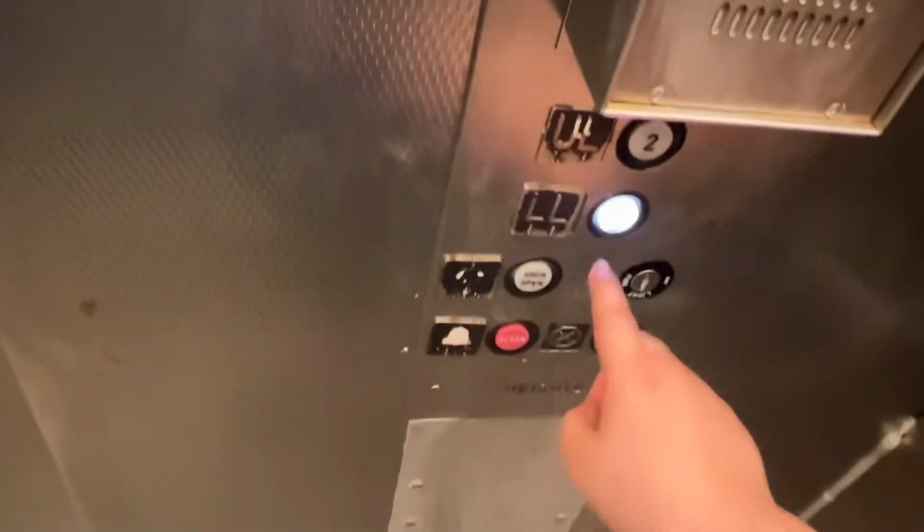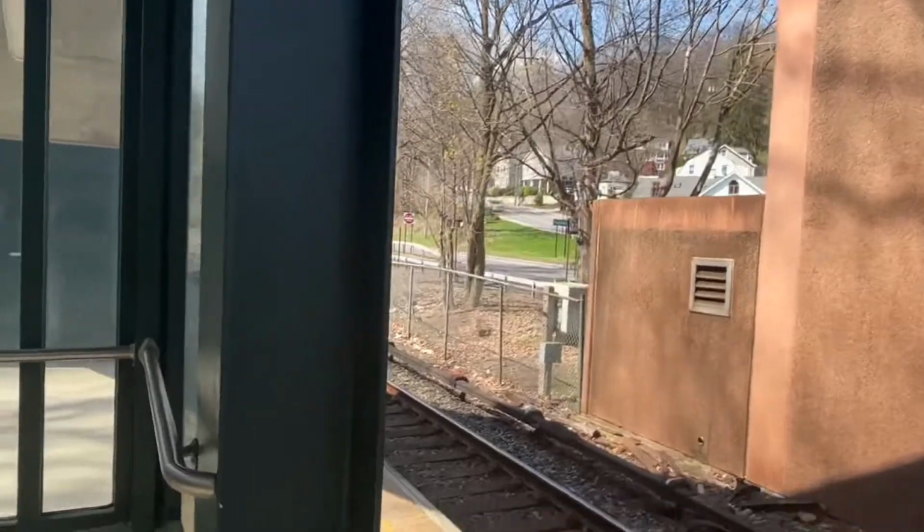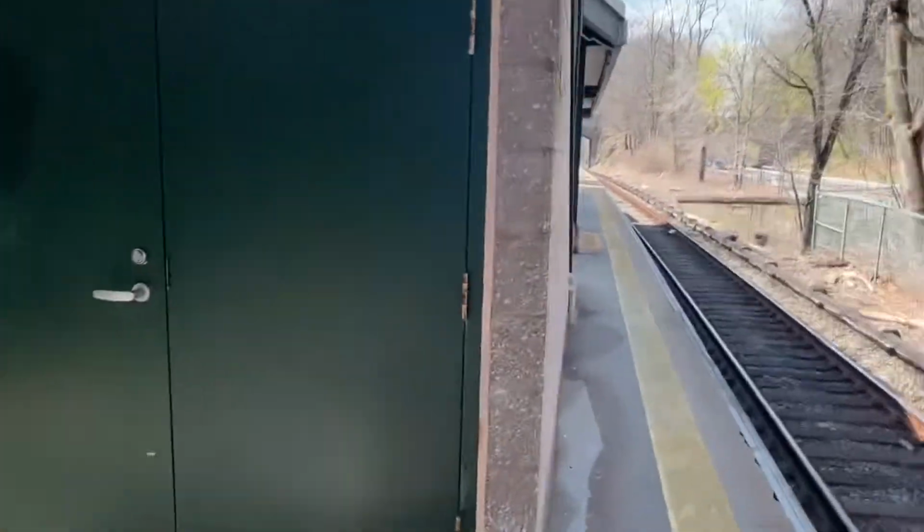All right, here we are, one. We're back, guys. Let's take a look at the platform. We'll send this at 2. See, here we are at the Valhalla. Here's the machine room. I think the machine room's in the back.